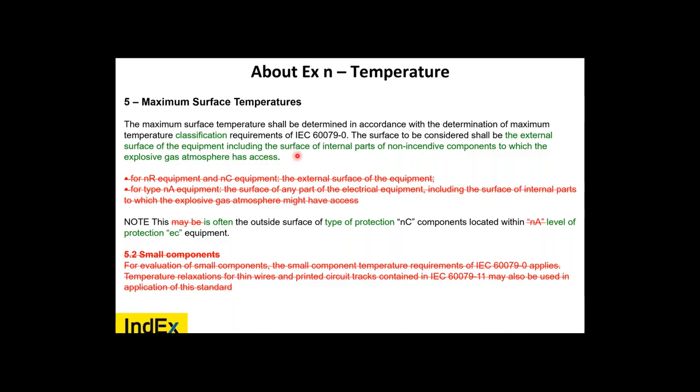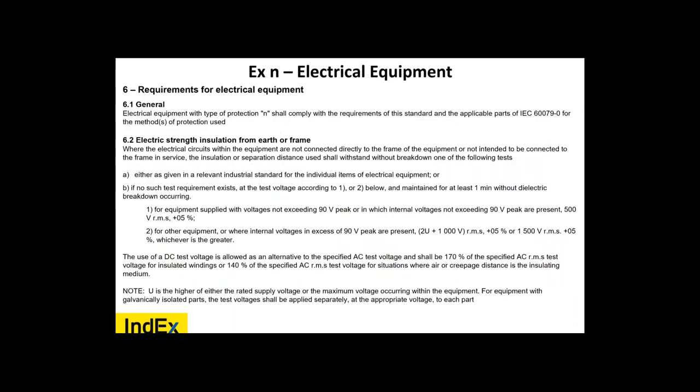Now, EXNR, if gas cannot enter, non-incentive components which the gas atmosphere has access. Have to think about that. This is often the outside surface of the type of protection NC components located within a level of protection EC equipment. There you go. NC components inside of an EC junction box. So increased safety, zone 2, EC. So commonly, NC components are inside of EC. This is where you have crossover between standards. You need to have awareness of this. There's a lot of information though.